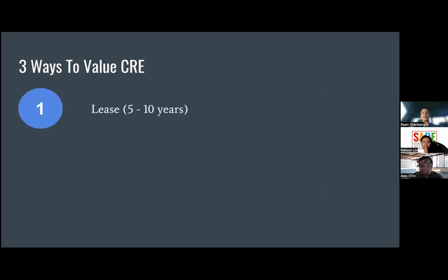So the first, and this is the way that most people buy commercial real estate when they first get into the space, is they're actually buying the lease. They're buying the lease value, or they're buying the tenant value. And don't get me wrong, leases have a lot of value and tenants have a lot of value. When you're doing a value add commercial real estate project, the goal is often to buy something vacant or low occupancy and to sign leases, and that increases the value significantly. But oftentimes in commercial real estate, many people are buying a lease.